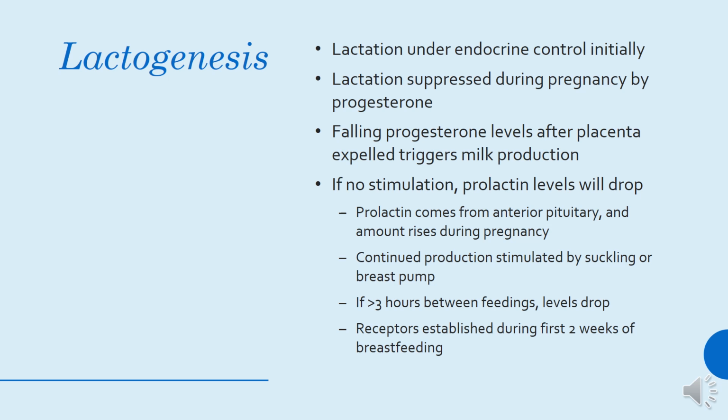The prolactin is really important because in those very first 2 weeks of breastfeeding, that prolactin and that continued repeated suckling establishes these receptors that are then needed for continuation of successful breastfeeding. So we really want frequent stimulation to allow that prolactin to establish those receptors in those first 2 weeks.